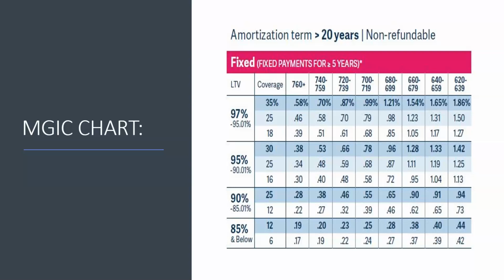Somebody do 1.86 on a $200,000 deal and tell me what that is. $200,000 times 1.85%. Was it 1.85 or 1.86? Oh, I did it wrong. What'd you guys get? Okay. That's what I get too.